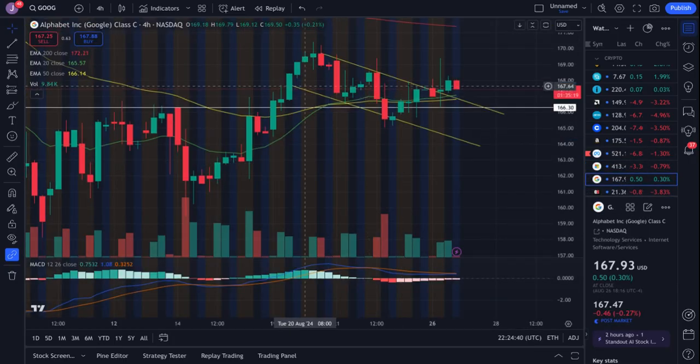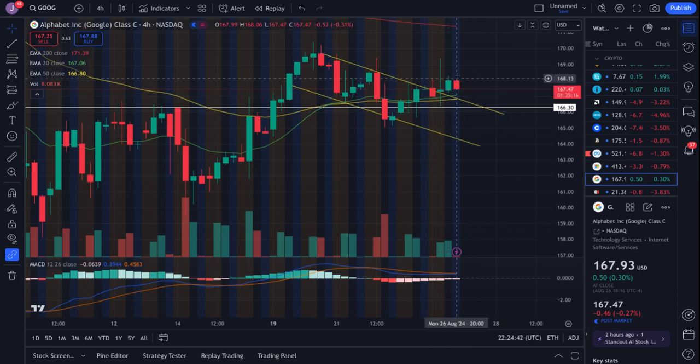For Google, once again, it attempted to push. Now it's starting to dip into after-hours. We'll have to see if we can hold above 168. If we reclaim 168, we're going to go up to 170. If we don't, I see us dipping down to 166 and eventually back down to 165. So we'll see which way this ends up going.